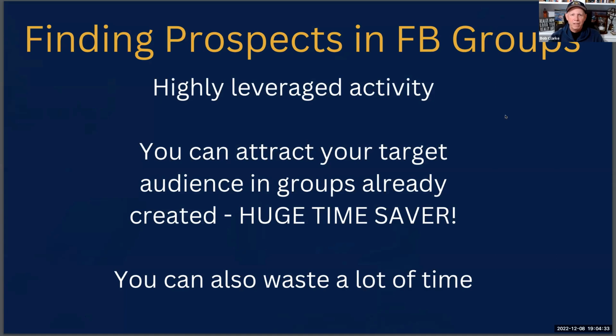All right. Finding prospects in Facebook groups is probably one of the most misunderstood concepts in organic prospecting. We always say find Facebook groups and get in there and magic will happen. Well, it doesn't always happen, and it takes some work, but if you do it right, it will pay off big time. Finding prospects in Facebook groups is a highly leveraged activity, meaning after a while, once you do a little activity, you can see a lot of results from it.